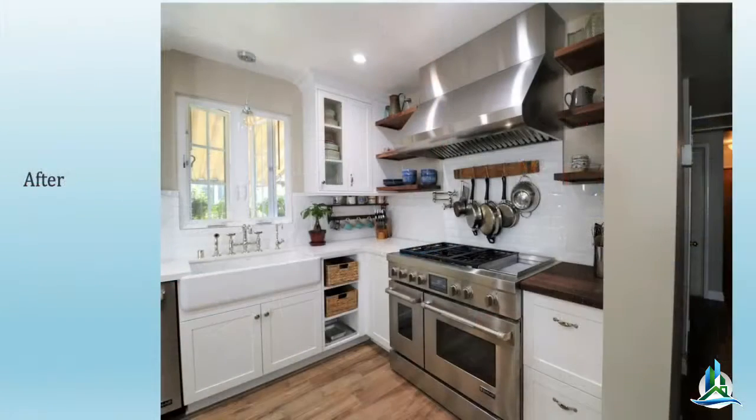That's why we did that. So this is a better shot here. See? Pretty big difference, right? The difference between a remodel and a makeover.